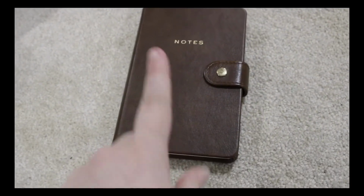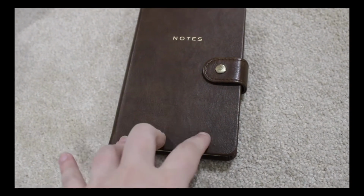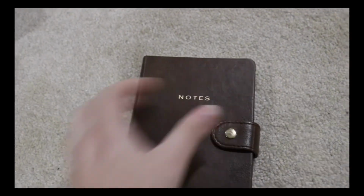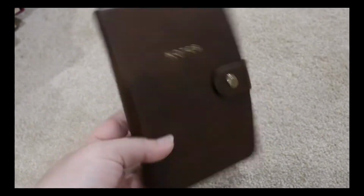This one I got at Staples. I know I wrote in it. I know the paper quality is pretty decent. But it's just a tiny little notebook. It's got lined pages inside. And yeah, just a little clasp closure. It's a nice, simple one. You know, nothing too crazy.